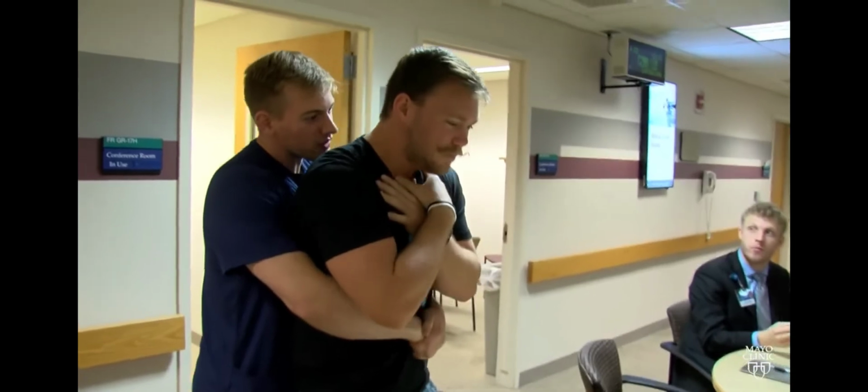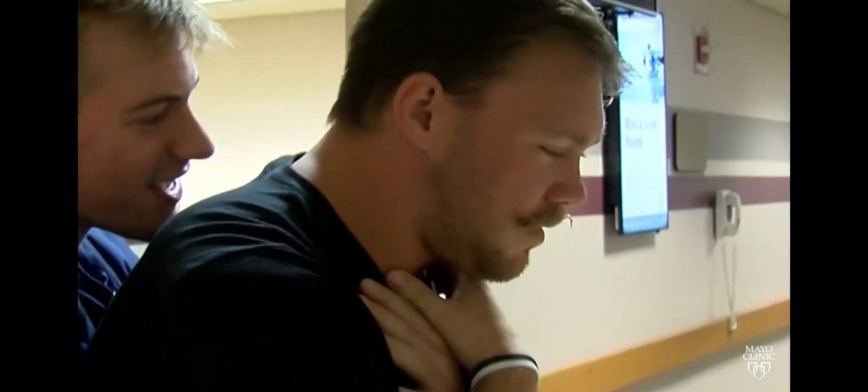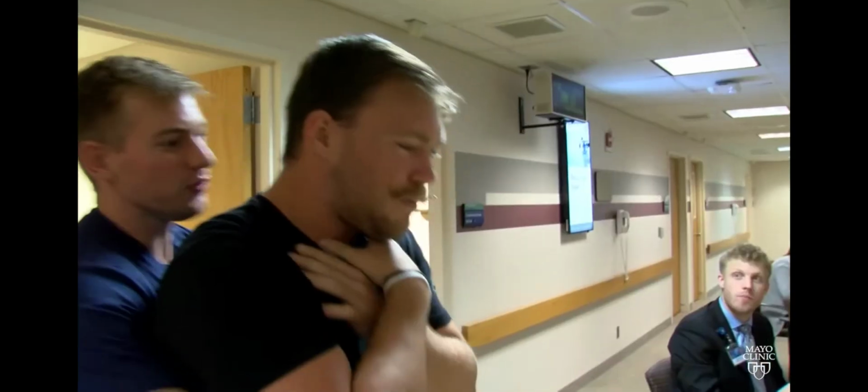So you want to place the thumb side of your fist against the person's abdomen, and then apply the other hand on top of that, and then sharply apply pressure to relieve the air. It's called the Heimlich maneuver. 1, 2, 3. Mockley says to repeat the process until you see the object they're choking on come out of the person's mouth. 1, 2, 3.